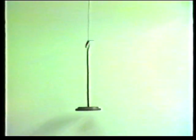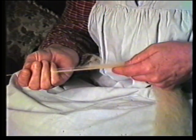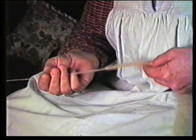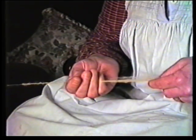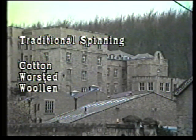Up to a certain point, the greater the twist, the stronger the yarn. If a yarn is untwisted under the tension of a weight, the strength soon fails. There are a variety of spinning methods for converting staple fibres into yarns, but not all methods are applicable to all fibres. The common traditional methods of cotton, worsted and woolen spinning were developed for natural fibres. These methods have been adapted for the regenerated and synthetic fibres.